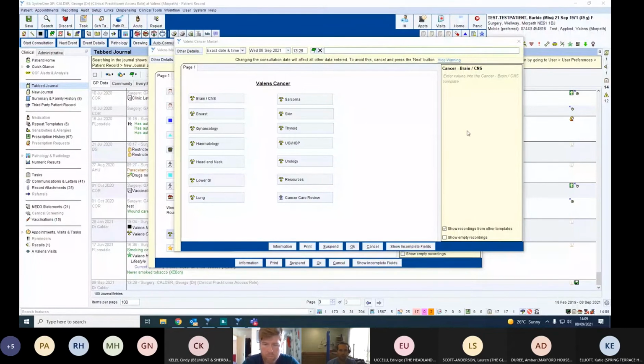So you should be able to see a test patient in SystmOne with our Valence cancer templates. I can see Pete. Can you see that, Pete? Yeah. So what I'll do is I'll load up the template for the lower GI pathway in a second. The rest of the cancers are all there by cancer type.